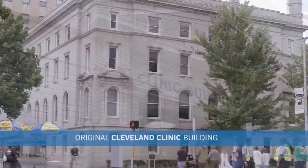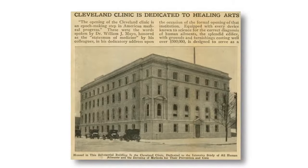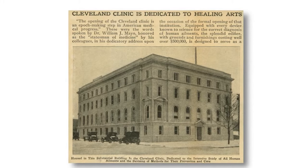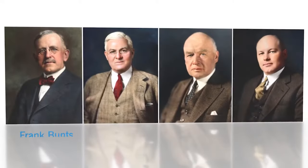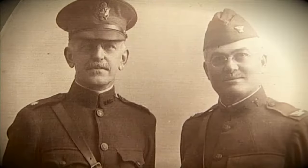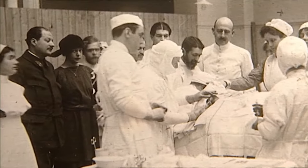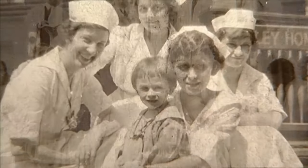This is it, a 4-story building on Euclid and East 93rd that opened its doors in 1921. It was actually a pretty radical new concept in healthcare. Our 4 founders, Drs. Frank Bunce, George Crile, William Lauer, and John Phillips, came back from World War I inspired by the efficiency of battlefield medicine. For them, it was all about teams working together.